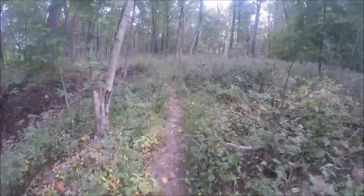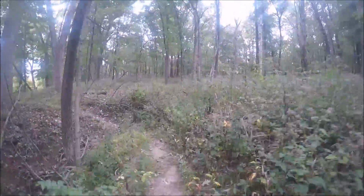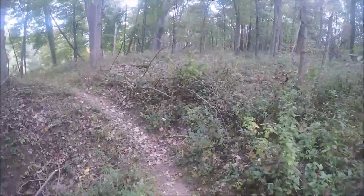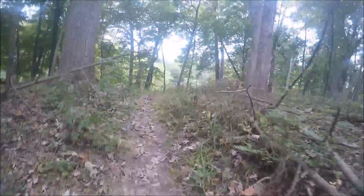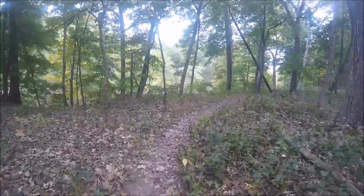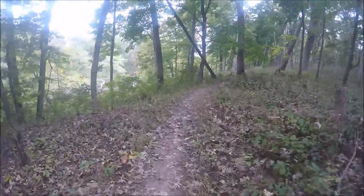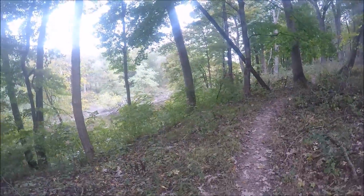So Tina's way ahead of me, and she's only 5'1", and I'm 6'2". So she doesn't knock any of the spider webs down like I do for her whenever I'm in front. But I slow her down with the camera, she says. Here, overlooking the river.